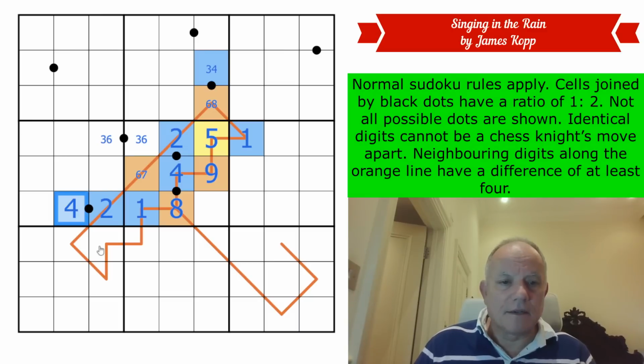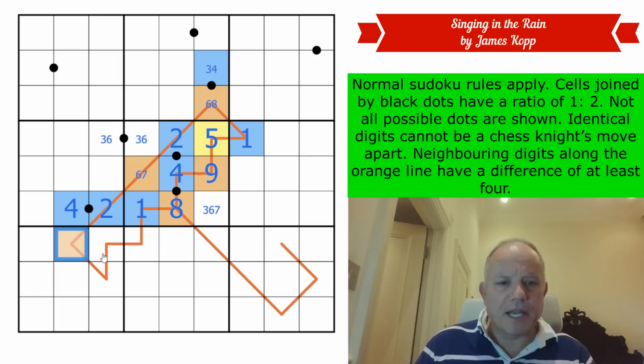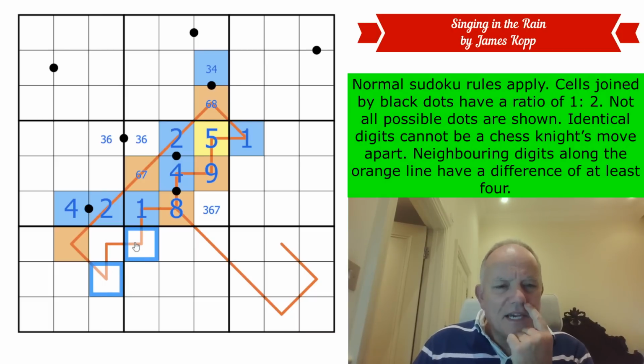Gonna colour it. I might not keep up that colouring. This is 3, 6, or 7 to fill the middle box. Now, this has to be high, so we're getting a bit closer. And there could still be 2 5s here, couldn't there? There's got to be a 9 somewhere. I suppose it could be there.